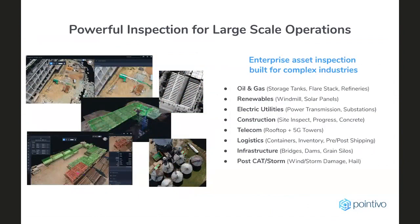And of course, while we're talking about storage tanks today, really this same inspection capability applies broadly across a number of different assets, a number of different types of industries. Really anything that has assets that need to be maintained, assets that need to be inspected regularly, are great candidates for a solution like this. And we're certainly excited to be bringing this capability in partnership with Kittyhawk to combine powerful automated flight and data capture with our groundbreaking spatial intelligence platform to ultimately solve really big problems for the industry.